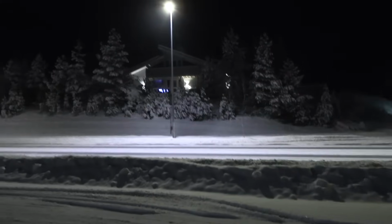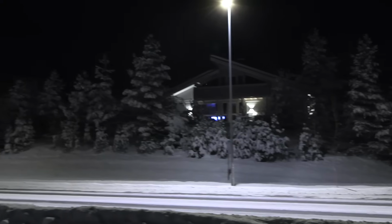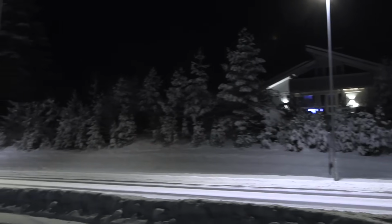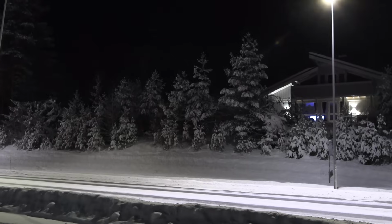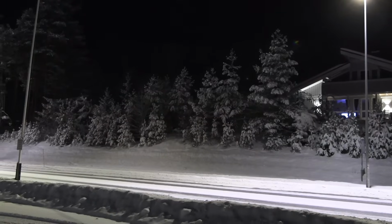But wow, look at this. I like this landscape, man. I love these trees with the snow on them. But you know what? We also have this at Jessheim. Right outside my house, we have a quite similar landscape also.